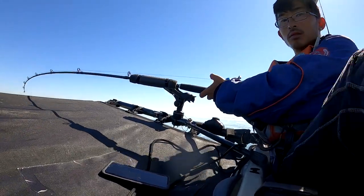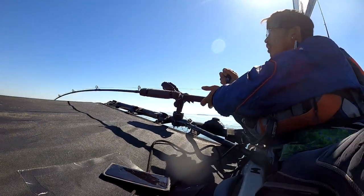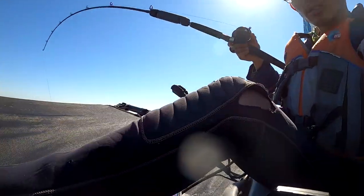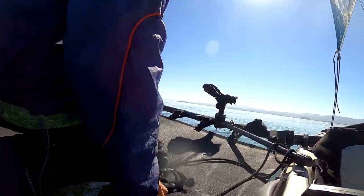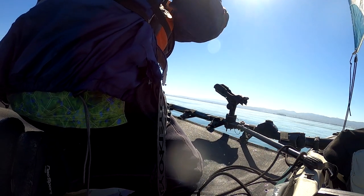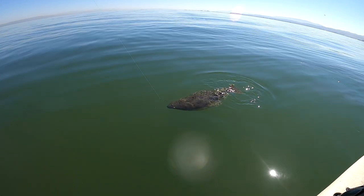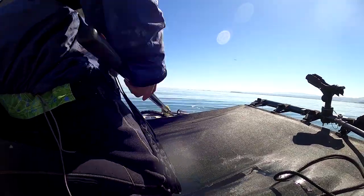And it feels like a good one too. Is this the first halibut of the year? Oh, it feels heavy like a stingray. Yeah, this feels like a stingray. First keeper. First halibut of the year, boys.